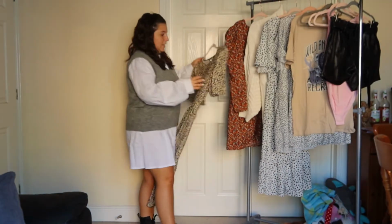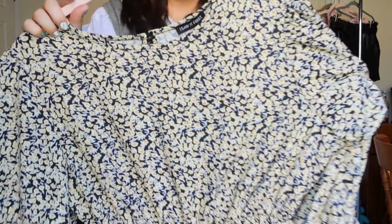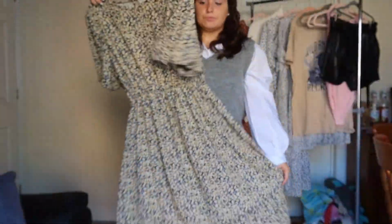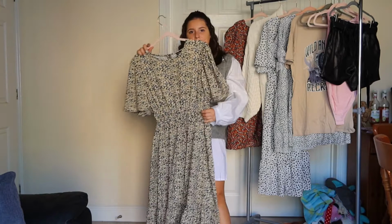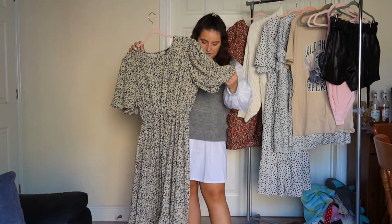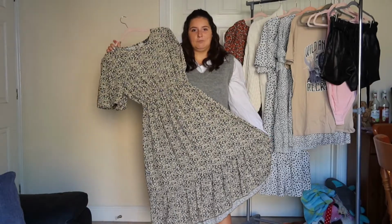So yeah, this is this look, and again another midi dress, but it's in this pattern instead. It's like a nice yellow floral pattern. I don't know if, there you go, you can see it now. But it's got blacks going through it, so it's a bit more autumnal. You could always pair it with a black belt. I'm going to pair it with my Doc Martens like I did with the other one. And I think it is, yeah, definitely the same style as the first one, so it should look the same, just a different pattern.